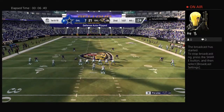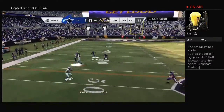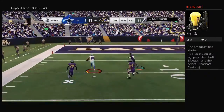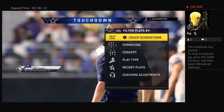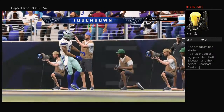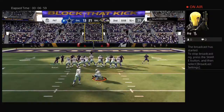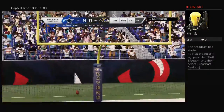Prescott now 6 of 10 in this first half. He's got his guys a first down here. Here's Prescott. Caught by Cobb. And he is into the end zone for a Cowboy touchdown. Randall Cobb with his second touchdown here in this first half. As his guys are back within a single score.